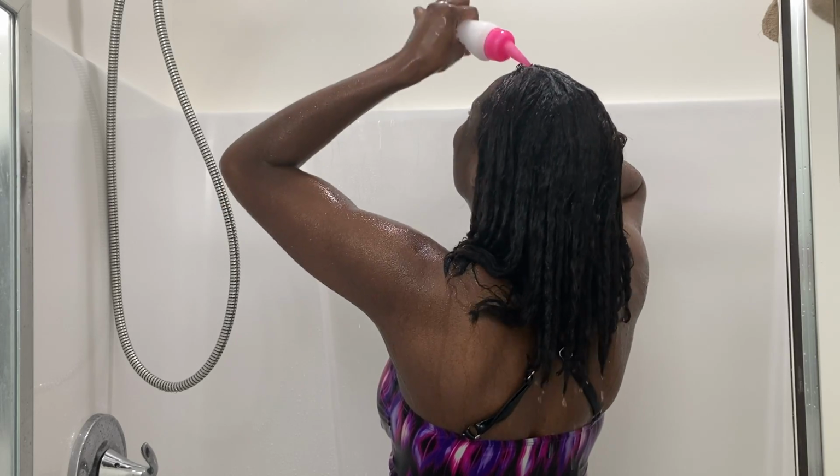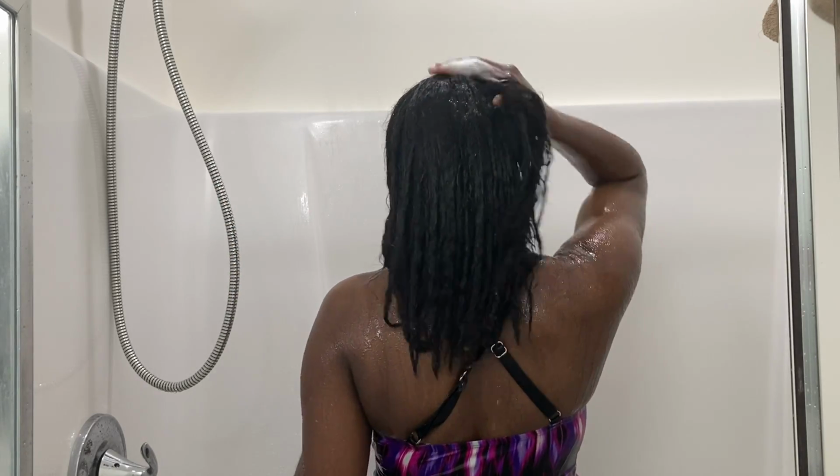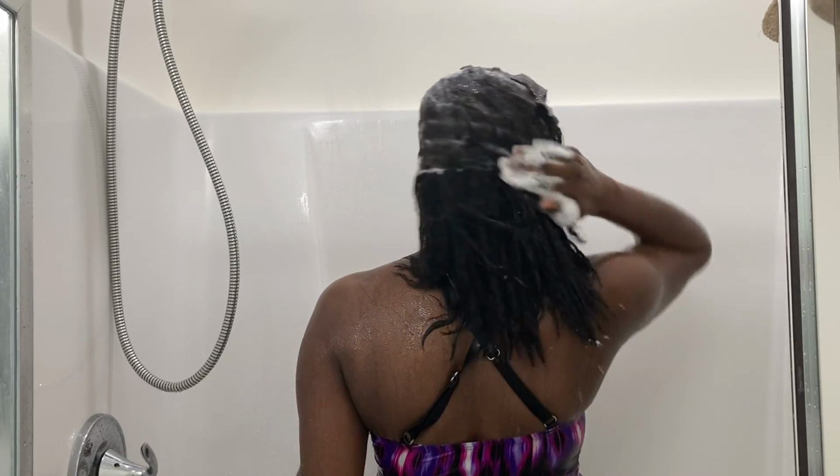Now, the Rose Water Sulfate-Free Hydrating Shampoo has rose water in it, makes sense, and acai berry. Now, a couple things that stood out to me for why I wanted to try it, actually it's like three things.